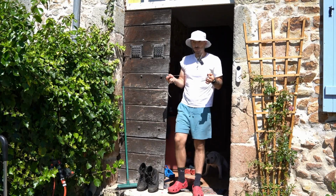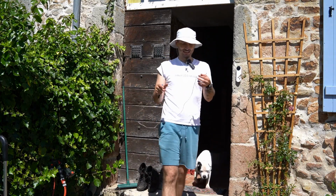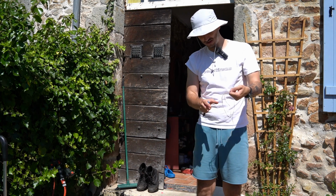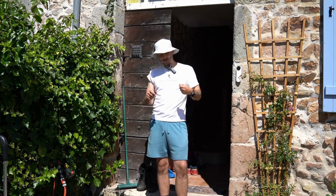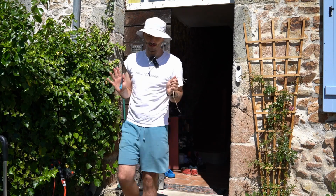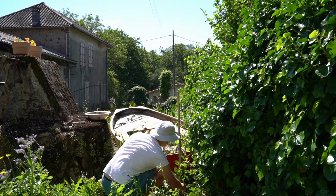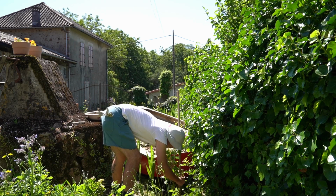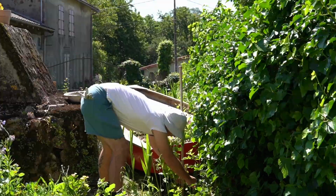Let's see if this is going to be enough to bind it, but I think it should be. We need to bind it in many parts. Like this we can do it 3 times and it's got to look a bit nicer and tidier. Perfect.